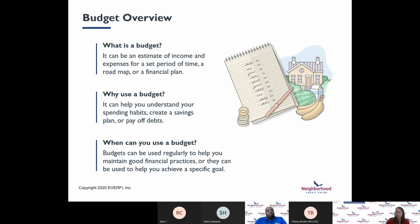So why would you use a budget? Well, a budget helps you see exactly what you're spending money on. It helps you determine how much money you spend on certain things, such as rent and utilities. And it can help you create a savings plan or allocate a certain amount of money for a specific purpose. And it can help identify ways to pay off credit cards or other debt.